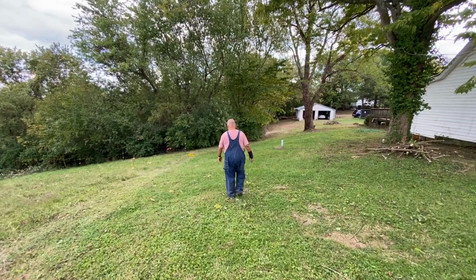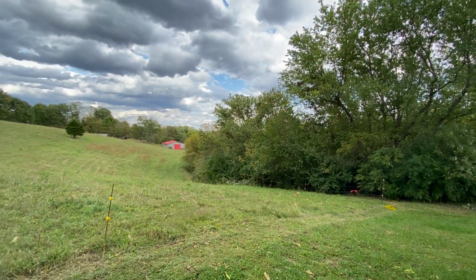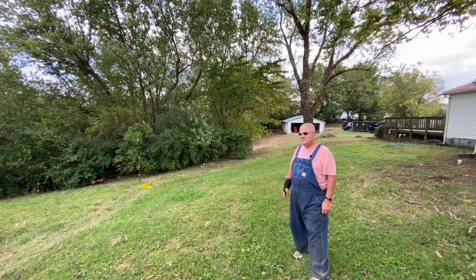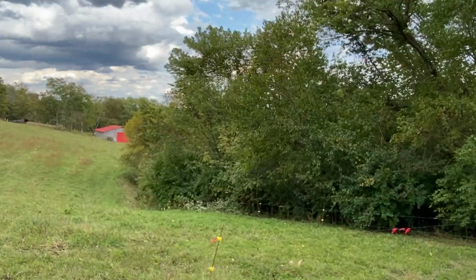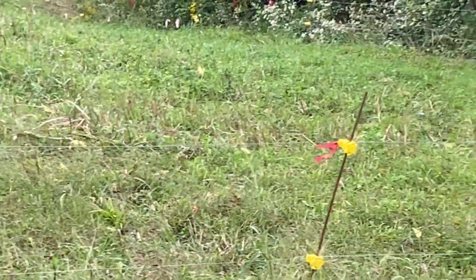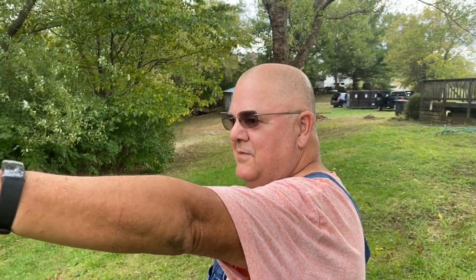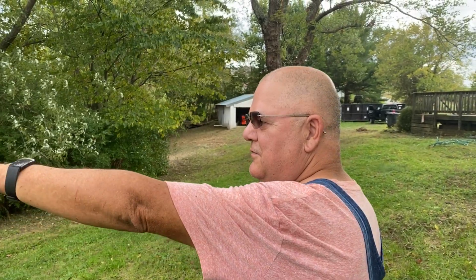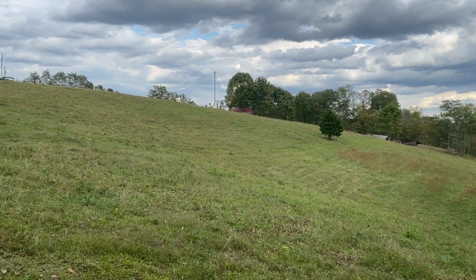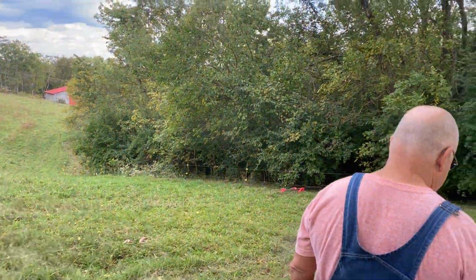And I was rather adventuresome, and this is a good view of what I did. I blazed out a trail down to the side of the trees, just to see what's in that big mess right there, and kind of get an idea. We're still looking at putting our garden here in the sunshine. It gets sun all day long. Fruit trees off in that direction, I guess just down in front of that cedar tree.